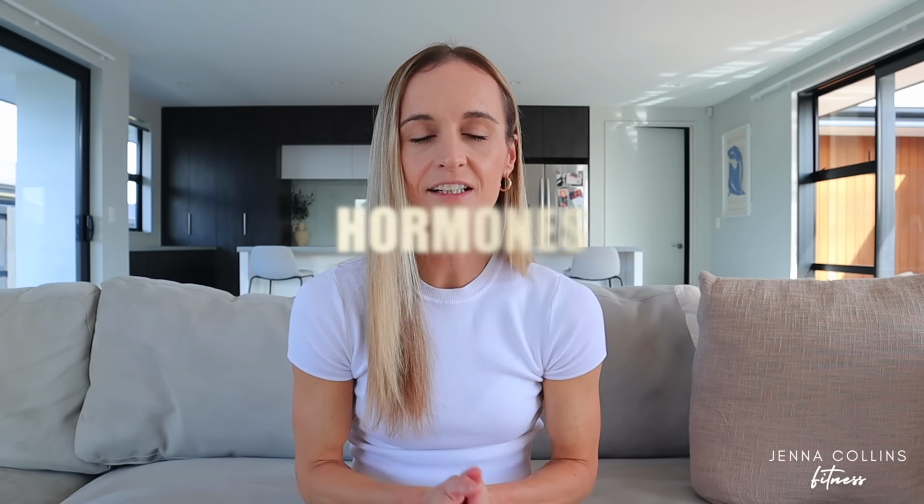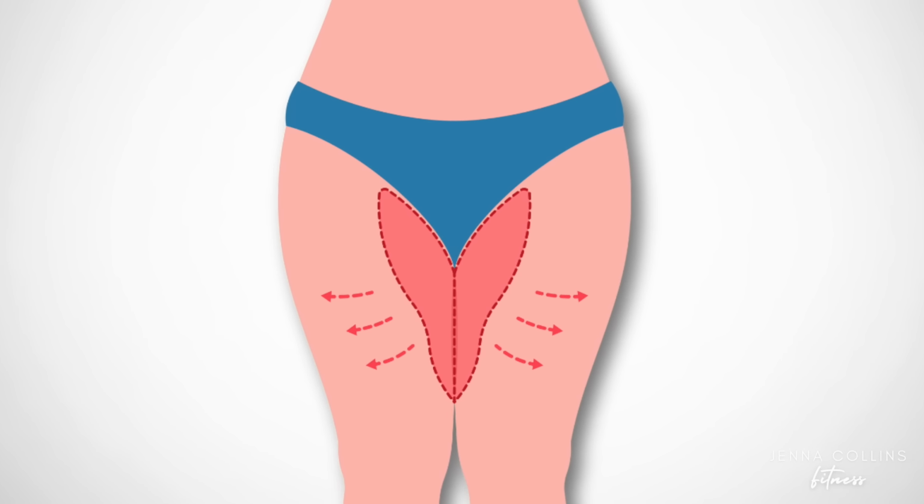All right, the next thing is hormones. Hormone changes can affect fat distribution in the body. Whether you've had struggles with hormone imbalances for many years and you're still fairly young, or you're going through menopause, fluctuating hormones can lead to an increase in fat being stored in certain areas of the body.